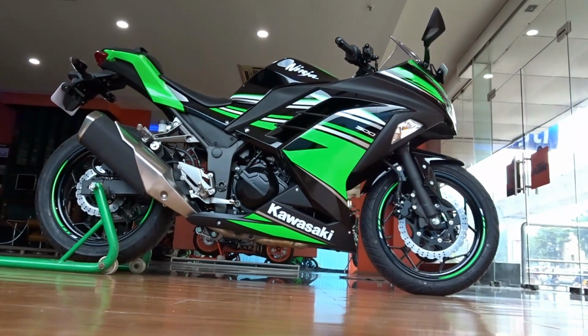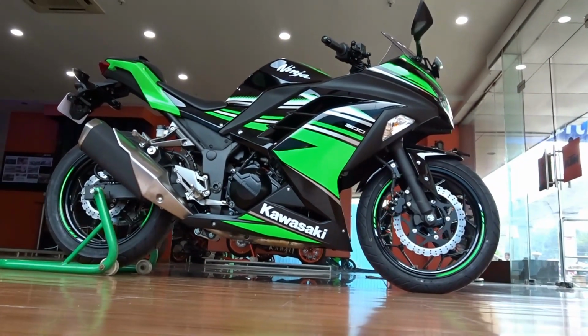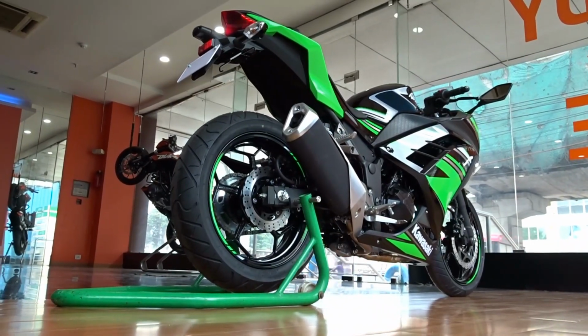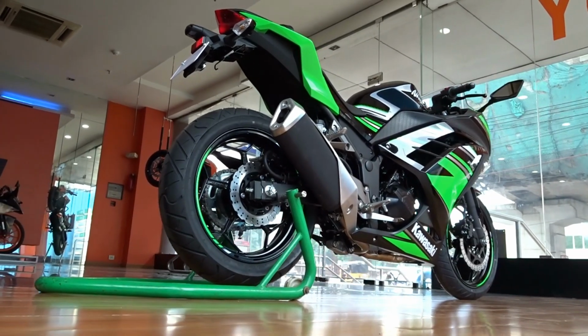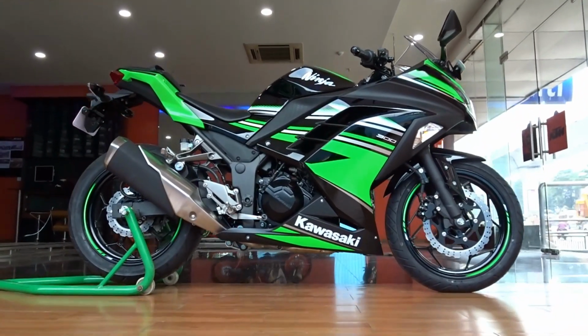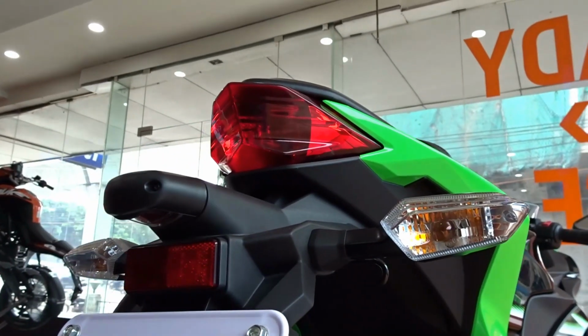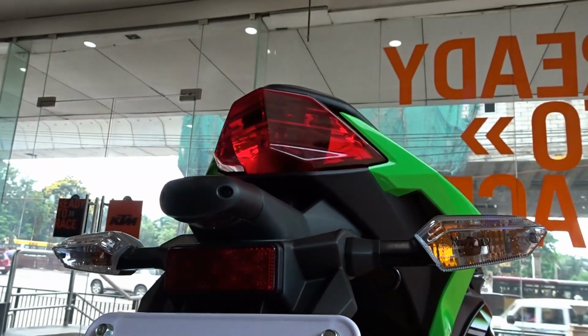Coming to the profile, the bike really comes alive here, especially in this KRT edition paint scheme. The decal work is absolutely drop dead gorgeous. The design flows so beautifully and so flawlessly, such that every design element just fits in perfectly. This speaks of the rich legacy and the brilliant expertise of Kawasaki engineering. The tail section is lifted up in line with its super sport character and to further aid in the bike's overall aerodynamics.